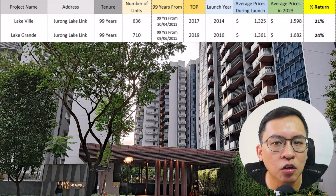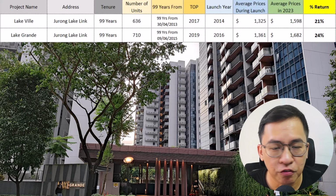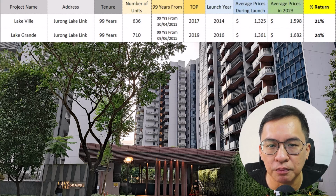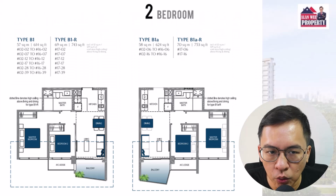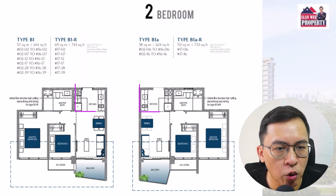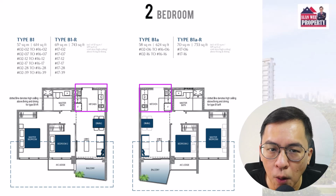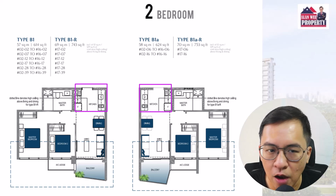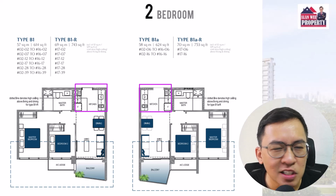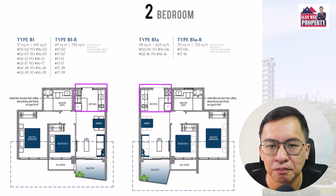Lake Grand is another condo just across the street from Lakeview. It achieved a 24% return to date. Frankly, I'm very puzzled by the low return. I have a feeling this could be due to its layout. Let's take a look at the 2-bedroom layout. You have an open concept kitchen near the main door. This means if you want to do a proper meal, you will have to open your main door to let the fumes out. Else, the whole house will stink. Seriously, I have to respect those that can cook with such an open concept kitchen.